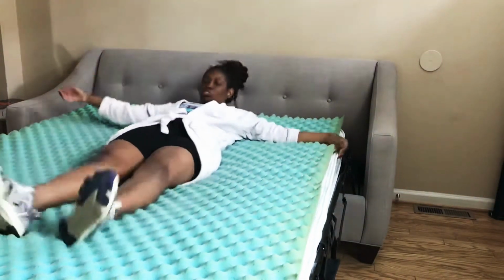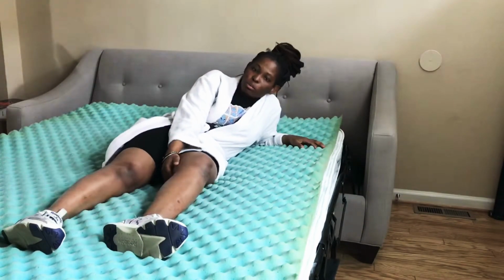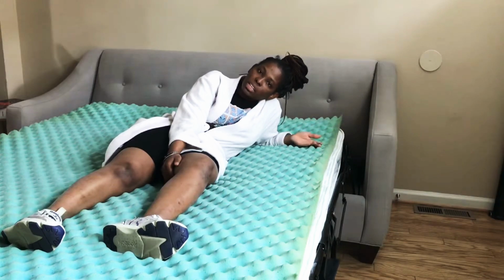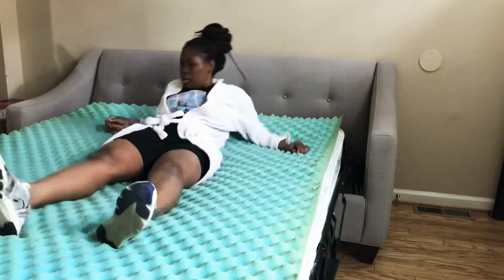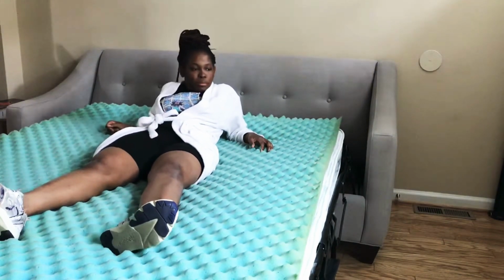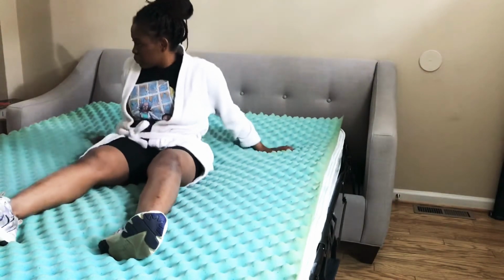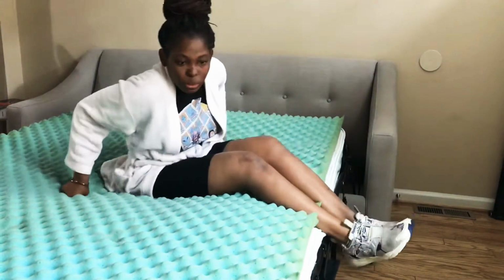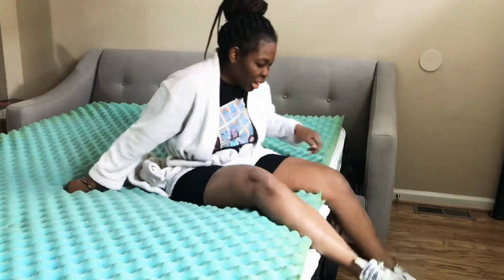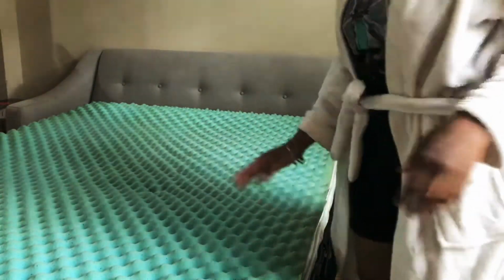I wouldn't sleep on this for more than 2 weeks, but that's because I have my own bed. But if I was spending the night at somebody's house or spending the weekend, this isn't a bad bed to sleep on. Got a little bounce. It does make a little bit of noise, but it's a sleeper bed. Like, we're not the hotel in here. Ouch. Gotta be careful getting out of the bed. It hurts. But that's that.